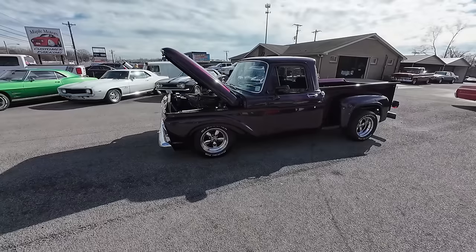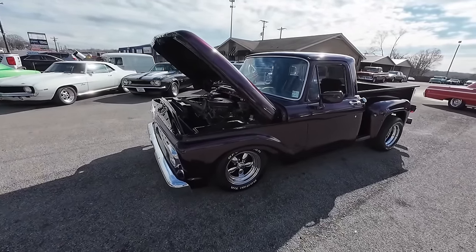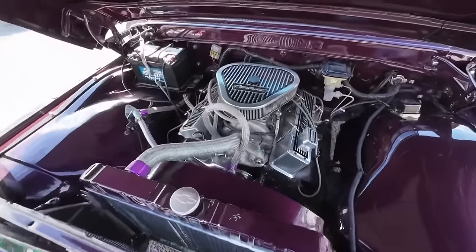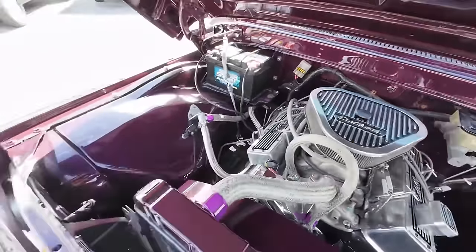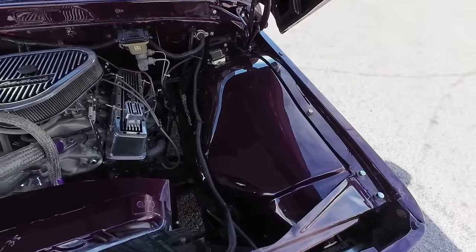This here is a 1963 Ford F-100. This is a Stepside truck. It's got a Chevrolet 350 under the hood and an automatic transmission. So you can see no power steering, no power brakes, but it's super clean. The paint under the hood matches the outside.